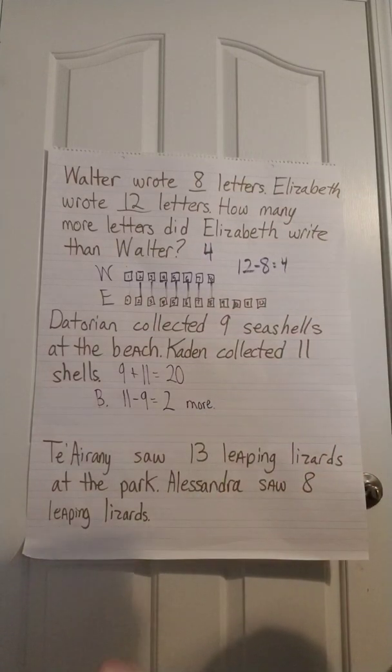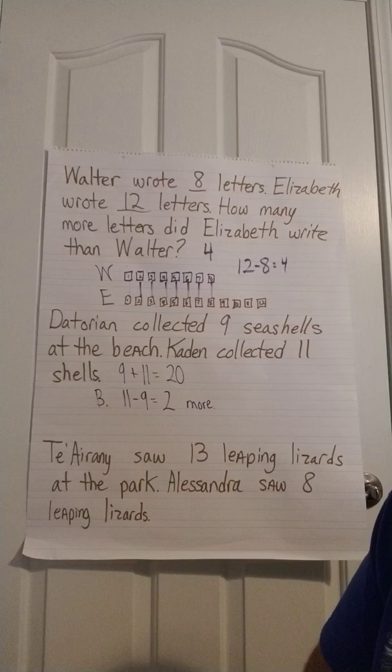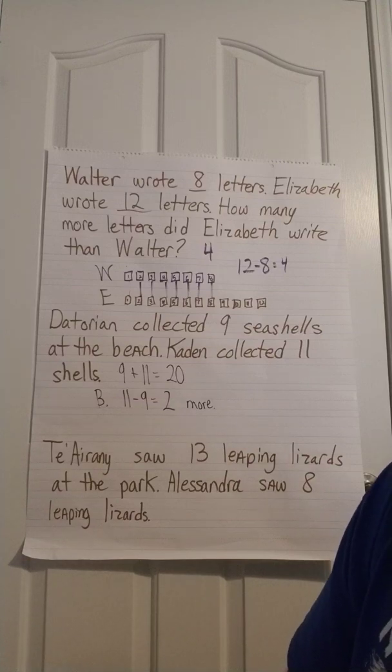Okay, so here's the third question. We'll read the question again. Dorian collected 9 seashells at the beach. Caden collected 11 seashells. How many fewer seashells did Dorian collect than Caden? Dorian collected 9 and Caden collected 11.